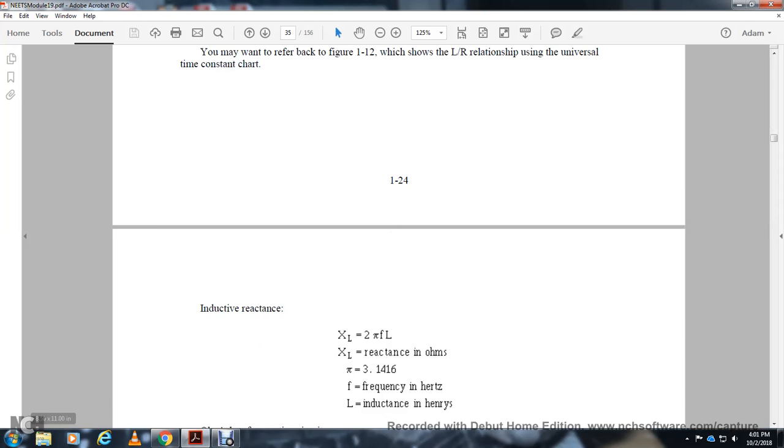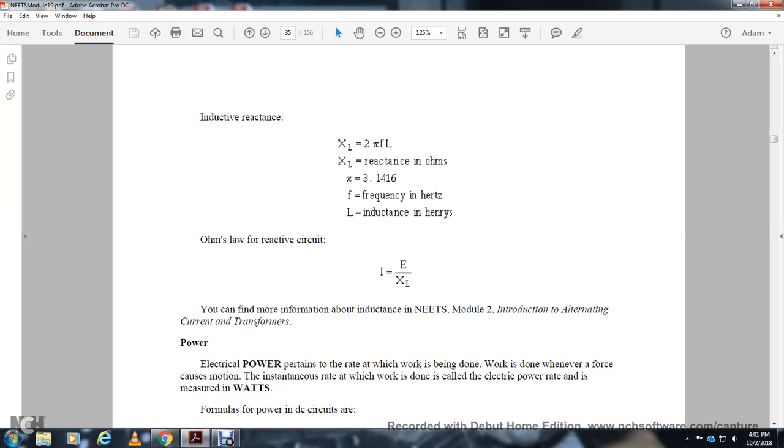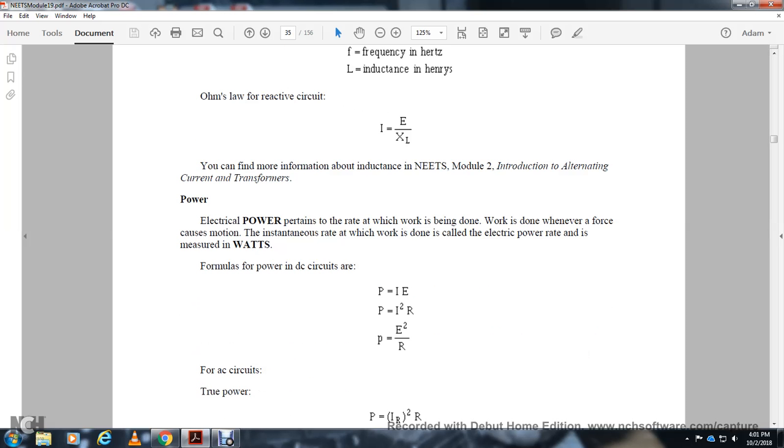Inductive reactance is equal to 2 times pi times the frequency in hertz times the inductance in henrys, in ohms. Ohm's law of the reactive circuit: current in amps is equal to the voltage over the inductive reactance. You can find more information on inductance in NEETS Module 2, Introduction to Alternating Current and Transformers.